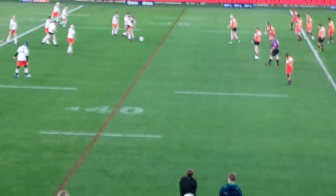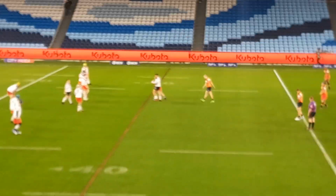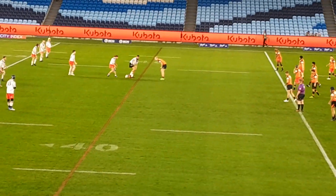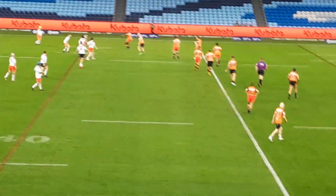Crowd starting to build up for the main game. There's probably quite a few hundred, if not 1,000 people in to watch this curtain raiser. The number 5.